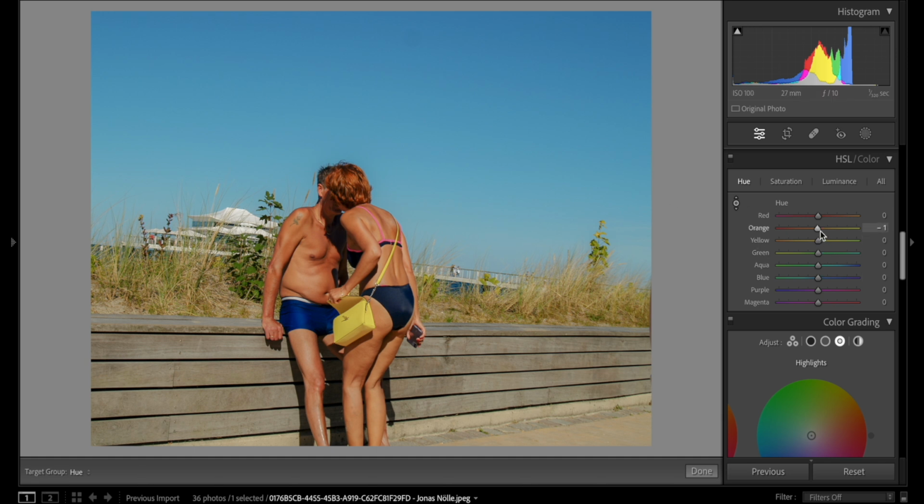It's really subtle. Look at that. I just went -1 on the orange. This is going too far to the pinks. So I'm going to actually, this is interesting, I'm going to go probably closer to the yellows. Oh my gosh, my finger's stuck. Okay. Then let's bring it down.